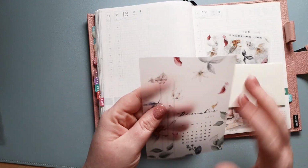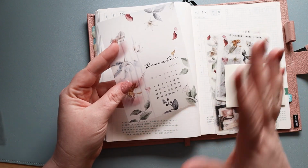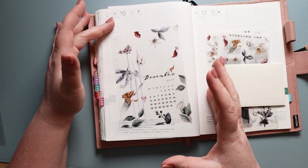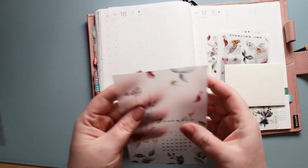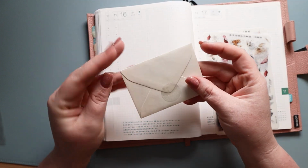Some people like to use them and attach them to a dashboard for the beginning of the month. You can do a lot of different things, but it's absolutely gorgeous. I like the way that she lays these out. So I'm going to set that with our other pieces of vellum. Then we have this little envelope.